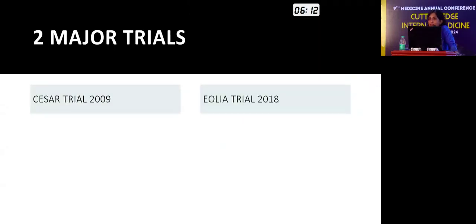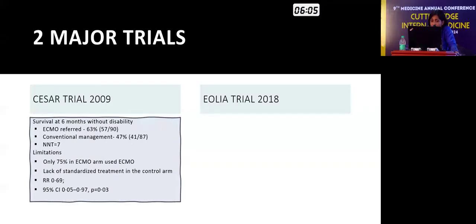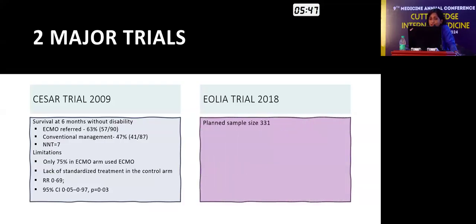So there were two major landmark trials done 9 years apart, the CESAR trial and the EOLIA trial. And the CESAR trial did show a benefit, and the number needed to treat was only 7. What I want to highlight was the 95% confidence interval, which you see here, which is 0.05 to 0.97, extremely wide, okay? So very difficult to comment and say whether this study is actually reliable. And so hence they went on to do the EOLIA study, which studied 331 patients, was stopped before reaching the sample size. And this was the criteria that they used.